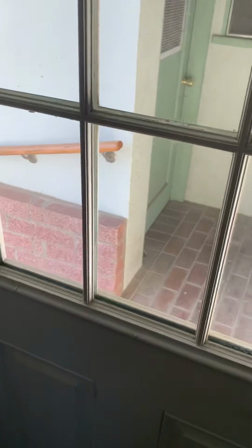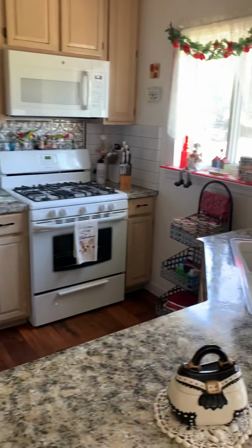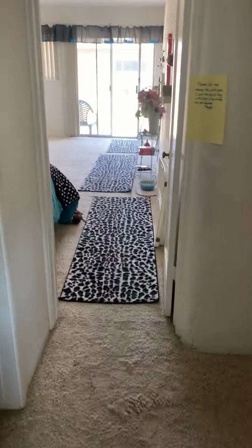This is the door that we were talking about that goes outside, also goes to the garage. This is also another formal dining area. Going this way.